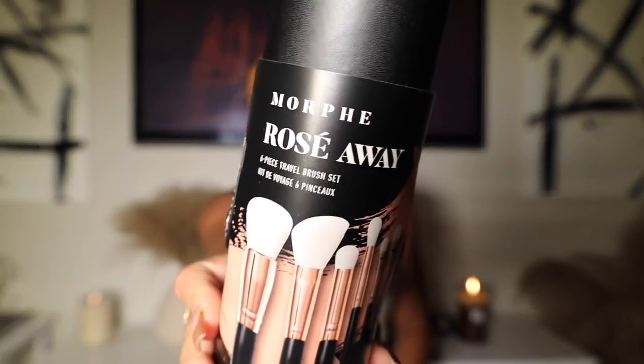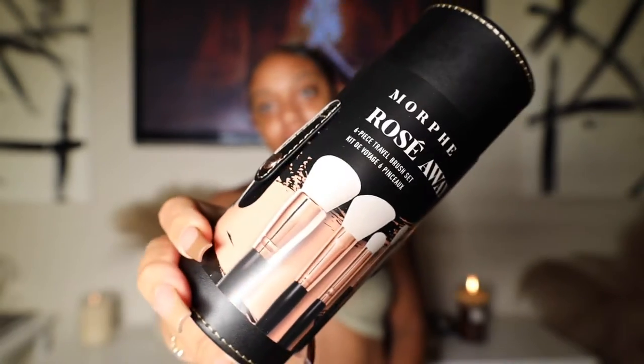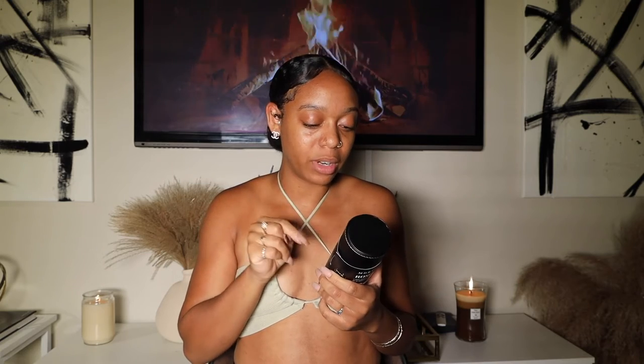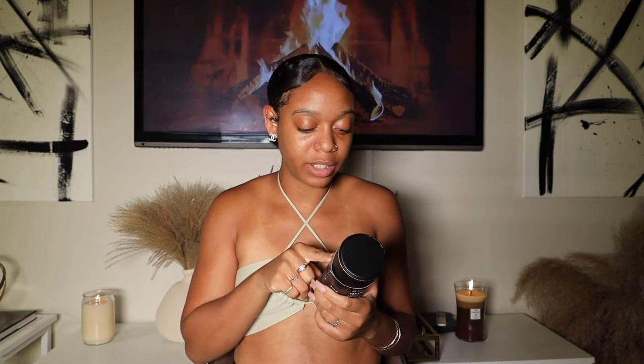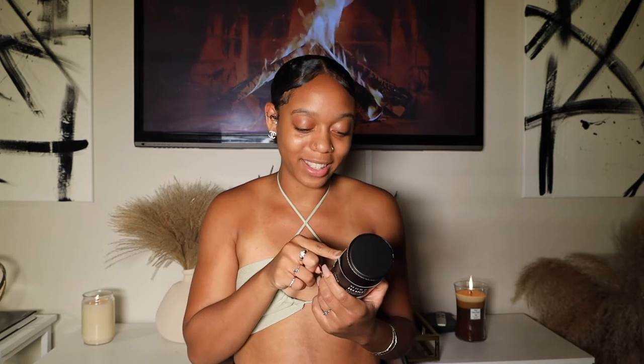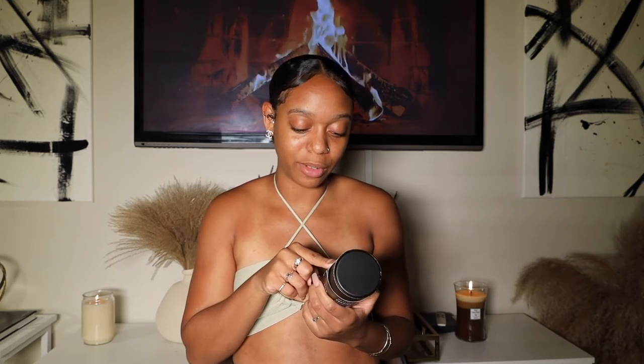Alright, so I got this ROSÉ Morphe brush set because I need new brushes. That's exactly why I got it. This comes with a deluxe buffer brush, angle contour, and blush brush. I just said that perfectly and I thought I was gonna mess it up. But also a mini buffer brush, blending crease brush, mini concealer brush, oval shadow brush, and a travel tubby. So yeah, this is for the vacay, I guess.